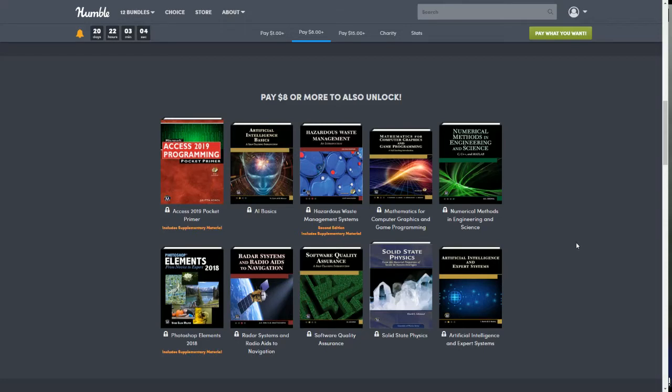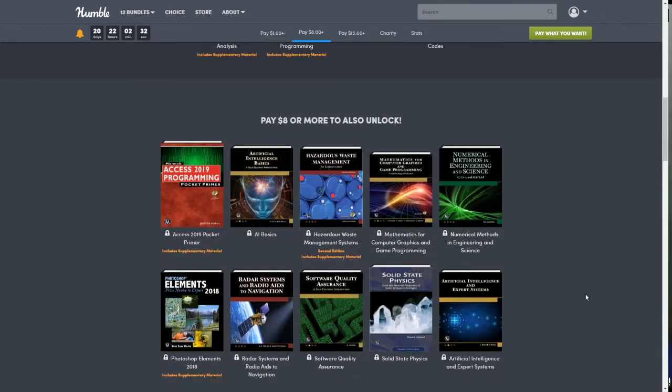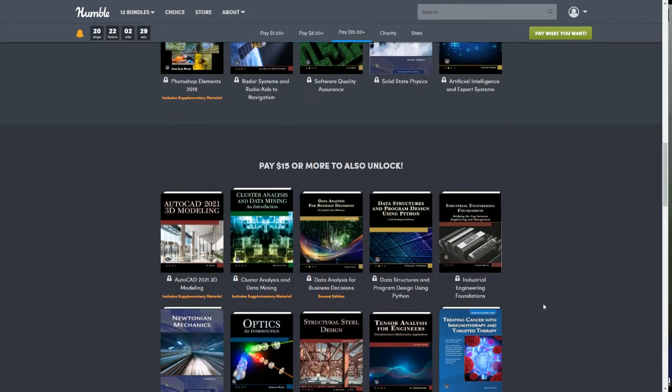Next is Mathematics for Computer Graphics and Game Programming. Next, we have the Numerical Methods in Engineering and Science. Next is Photoshop Elements 2018, and it includes the supplemental materials. Next, we have the Radar Systems and Radio Aids to Navigation. Then we have Software Quality Assurance, then Solid State Physics, and Artificial Intelligence and Expert Systems. Now that is it for the $8 bundle, but then we have the $15 bundle tier, you know what I mean.